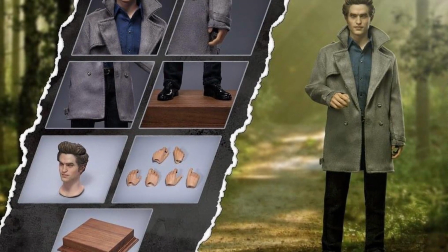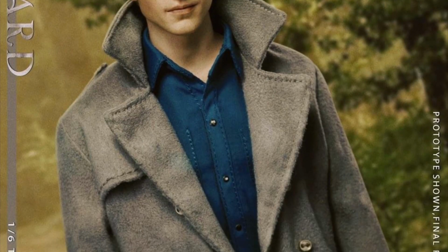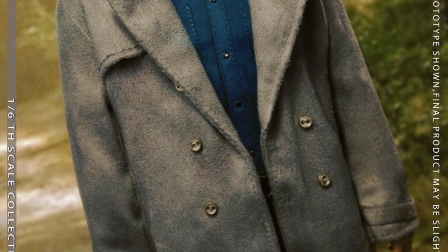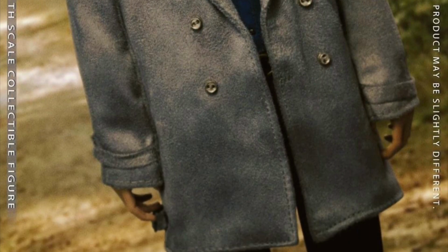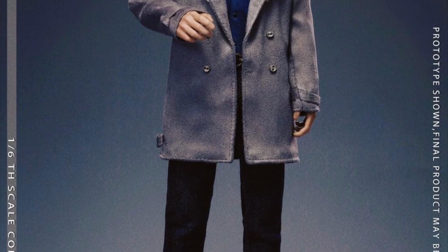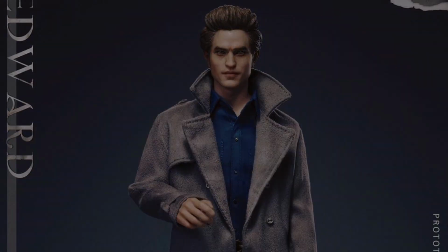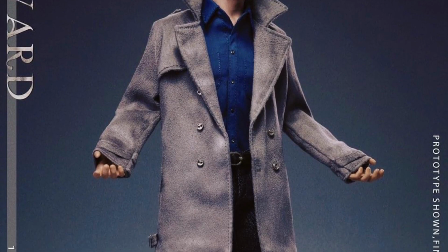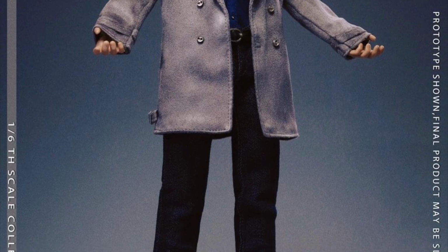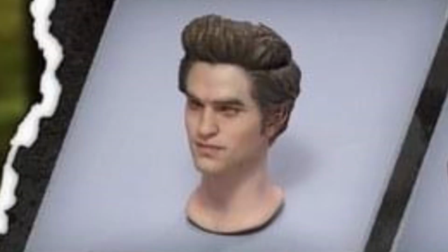From JF Studios is the JF001 1/6 scale Edward figure, Q3 of 2022, and $178. This figure is based off of Edward Cullen, played by Robert Pattinson from the Twilight series. Now with this, you get the head sculpt, a full outfit, 6 hands, and a floor base. I assume there's a body coming with this set. Not totally sure. Usually they always say it comes with a body.